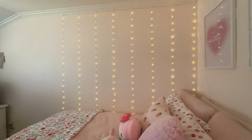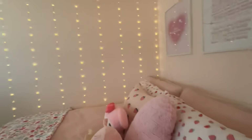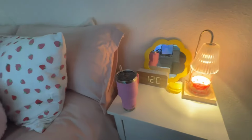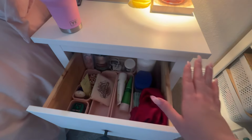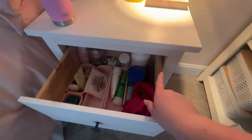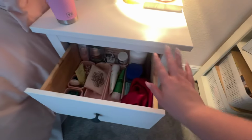I got these lights off of Amazon and they were literally like $10, and they're the best $10 I've ever spent. I also just have my Yeti chilling over there. Here is the top drawer of my nightstand. It just has random stuff, a lot of supplements and Vaseline and my bonnet and a sleep mask and just stuff like that.